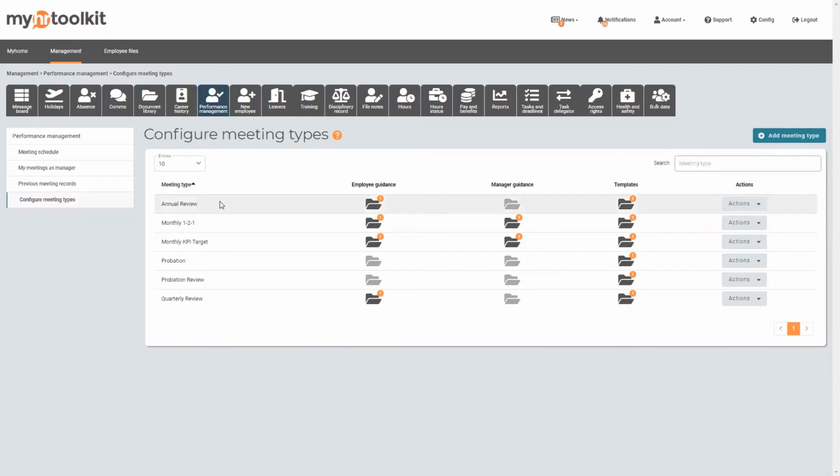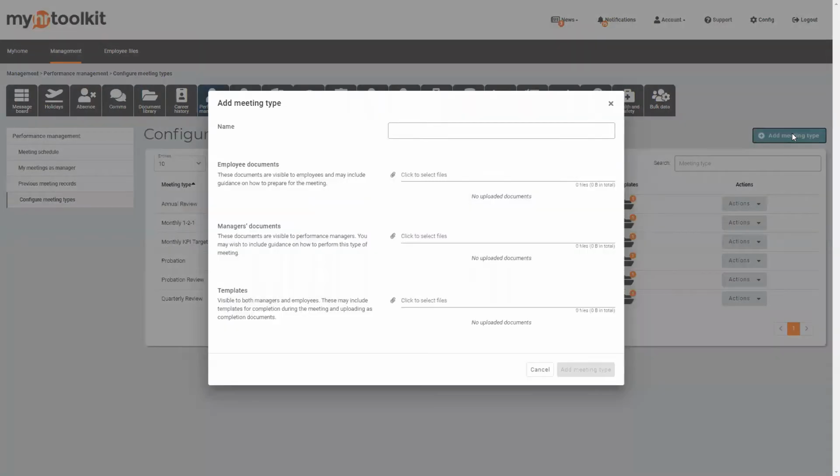Okay, so from this page, you can view the meeting types that you have already set up in your toolkit. If I go to the top right and click on add a meeting type here, you can add to your existing portfolio of meeting types. I'm just going to walk you through this to show you how easy it is to add a new meeting type. So let's say we want to add a new performance meeting. We're going to add in a monthly review. You start by adding the name in there.